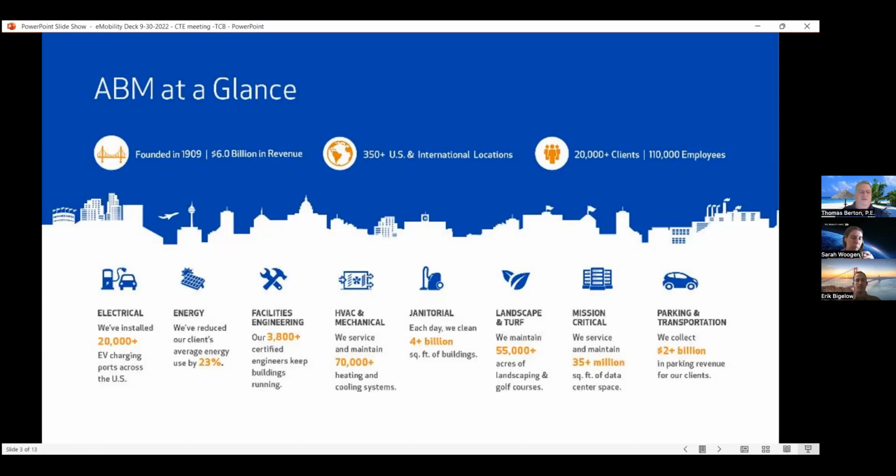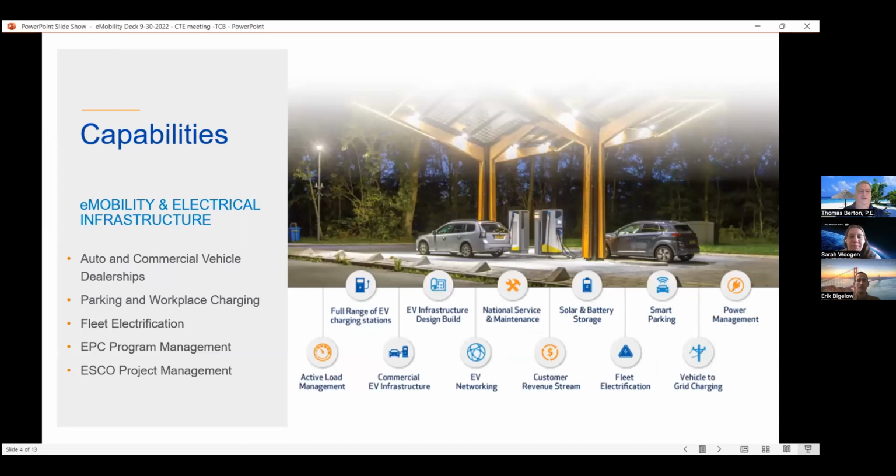We're a service and facilities company at heart. So just a little bit about who we are and what we do. We try and do the whole ecosystem with our clients, all the way from planning through to installation and service and maintenance, back-end support. Again, with our partners, CTE and Mobility House and others.